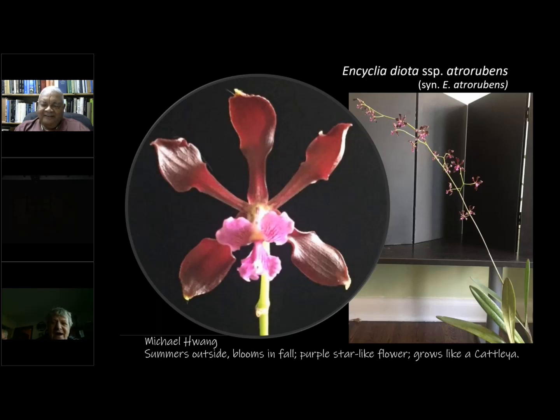Okay, another one of Michael's plants. It's Encyclia diota atrorubens. Now this is another one that likes a fair bit of heat and a lot of light. So it's very happy in the summertime, but I hope it came in quite a while ago because the nights have been quite cool. A very nice thing. And on these encyclias, I love the little pseudobulbs that look like sort of shiny green eggs.